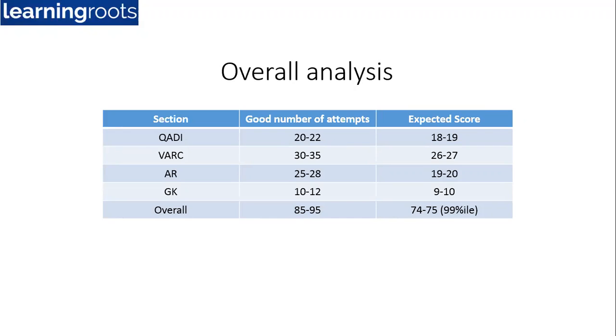Expected score will be along similar lines. So as I said here, 74 to 75 marks, your 26 to 27 will come from VARC. These two will be split equally, and this will be somewhere around 10 marks. So that is what a normal scorecard will look like. For someone who gets a call from SIBM, SCMHRD, this is probably how the scorecard will look. So if you are getting somewhere around 20 in QADI and AR, around 25 in VARC and 10 around GK, I think you have done well in this paper. And that would amount to a 99 percentile.